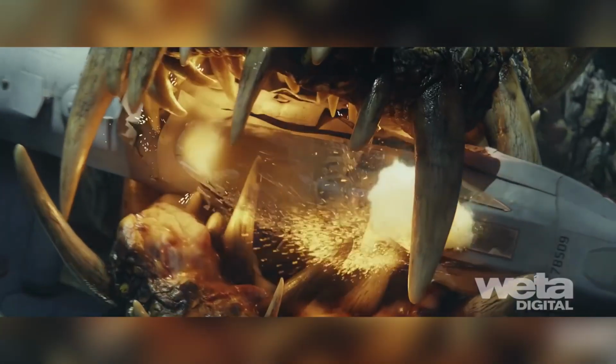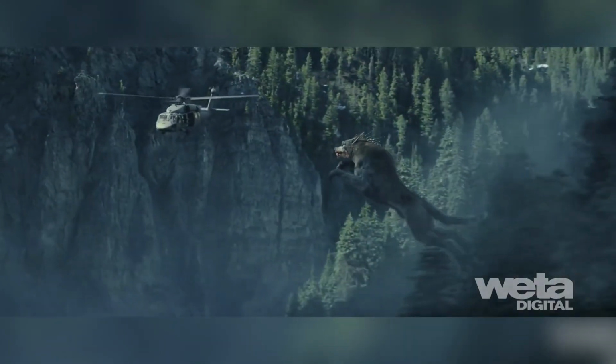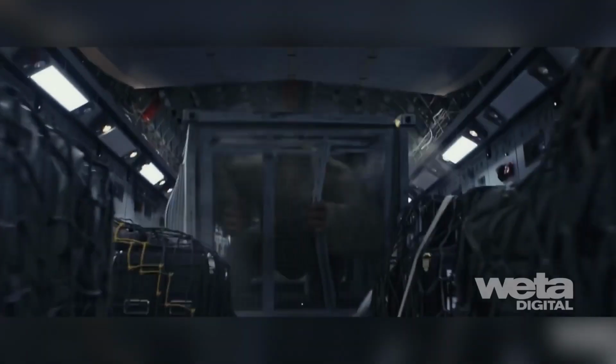9. Rampage. The VFX teams did an incredible job creating giant creatures that destroyed everything in their path, which is probably why this error kind of stands out.